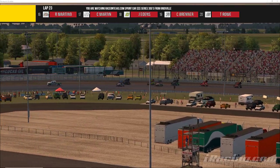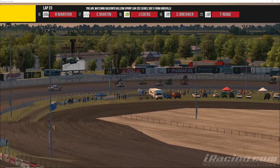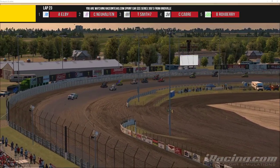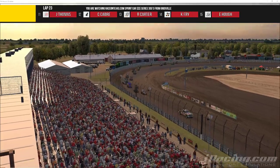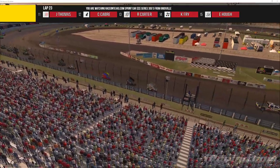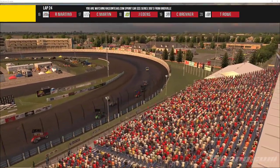James Edens comes off pit road. And unfortunately for James, your quick qualifier this evening, he will have to start tailback on the field. We are halfway home here, folks. 15 laps complete, 15 laps to go. Looking to get things back underway.